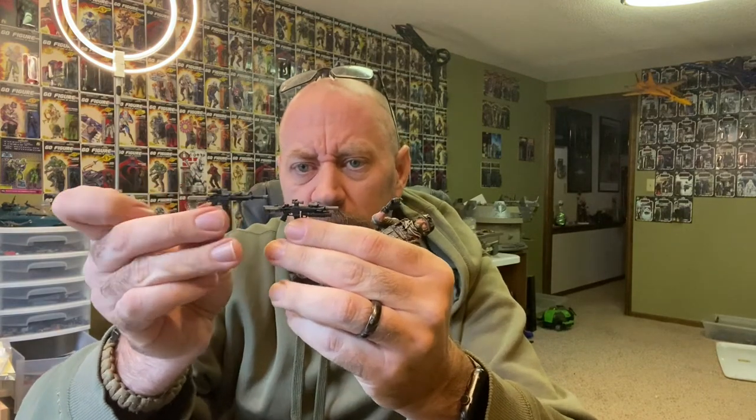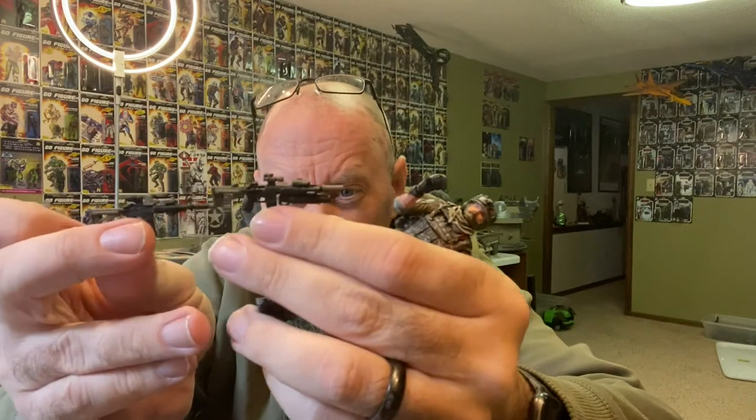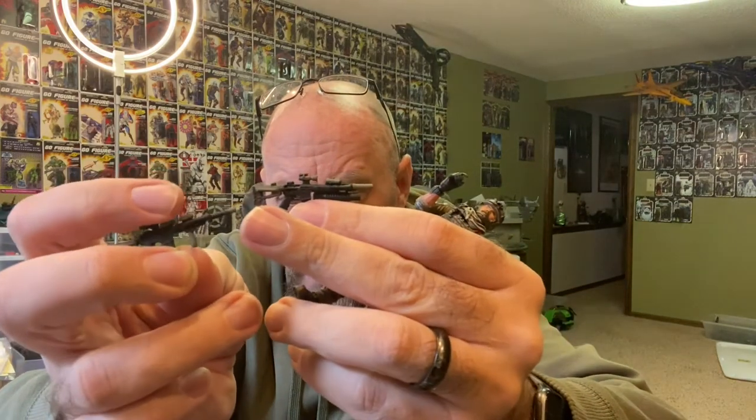Let's see, what do we got here? Ooh, we have two different weapons. I did not know he came with two different weapons. So we've got the two different M4 variants. We got an M203 on there, the scope, the laser dot, and a silencer. And then one with just the scope, the sight, the laser dot, and a silencer on that.